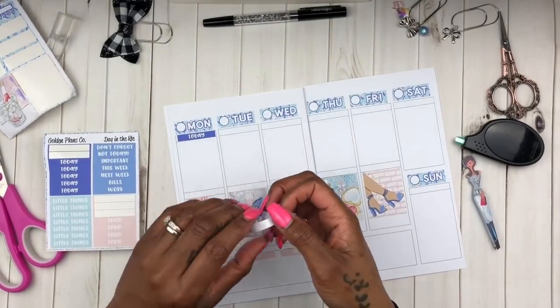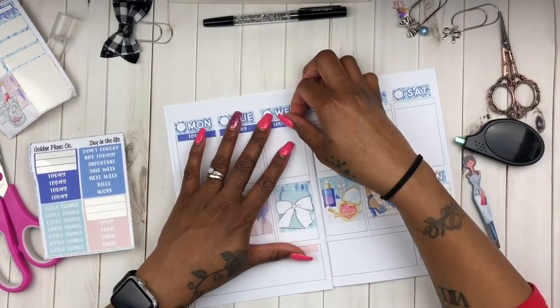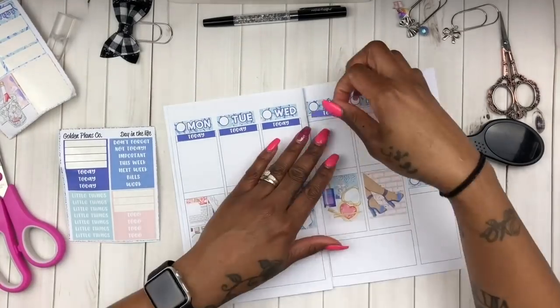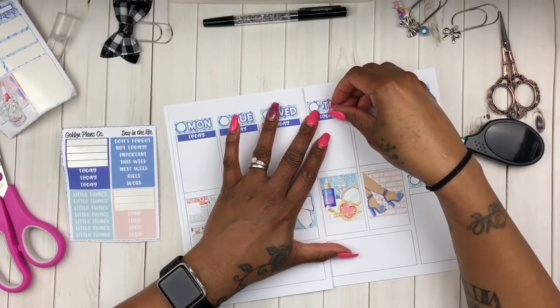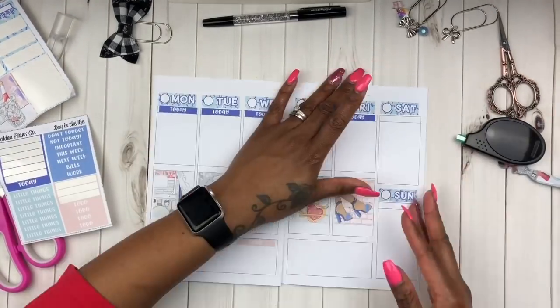So here I'm just doing today headers, just because I wanted to cover the empty spaces with headers this week that said something versus just doing a decorative header. So that's all I'm doing right here.